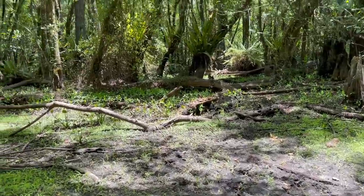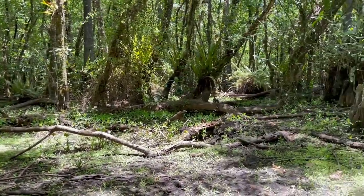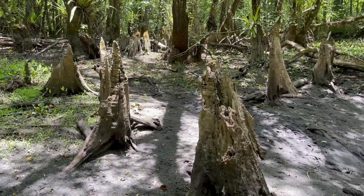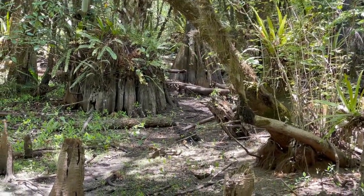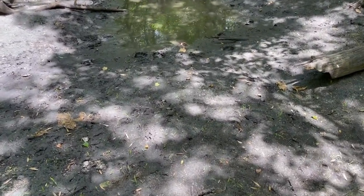They went walking out this way somewhere. It's dry season, so they're up and they're moving. He's out walking around somewhere out here, trying to find new water. We just came up on this beautiful area, and there's baby gators right over there that just scampered in. But first, check this out.